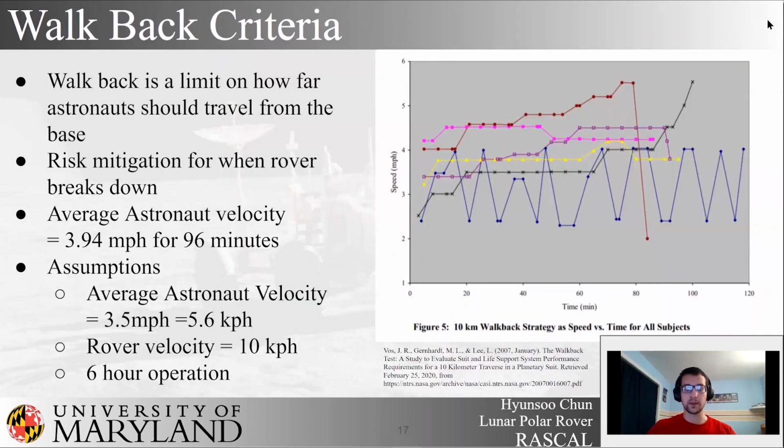The walk-back limit is the limit on how far an astronaut should travel away from the base to ensure their safety in case of rover failure. From a previous study, we assumed that the average velocity of astronauts was 5.6 kilometers per hour, the average velocity of the rover is 10 kilometers per hour, and the rover can operate for 6 hours.